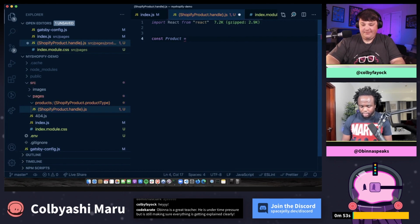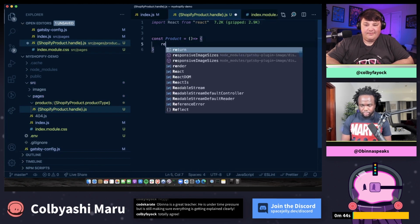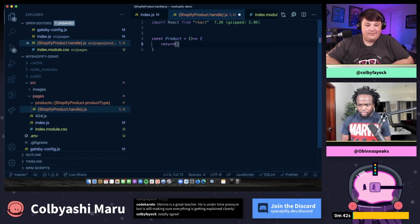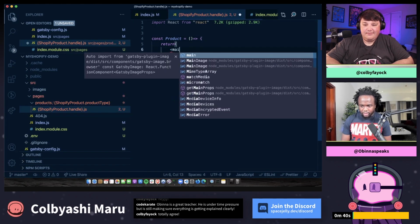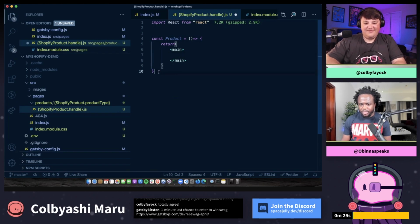Product, and this is going to return a main. Usually I would have a layout component that goes around all my components, but I didn't make that first. So this is why we are racing against time.